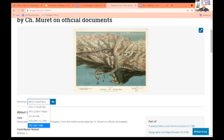And then you run into JPEG 2000 and TIFF, which are the high resolution formats. The JPEG 2000 is the highest quality, even though it's not the largest file. But the JPEG 2000 is a special format that you can use in programs like Photoshop.